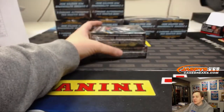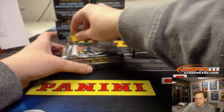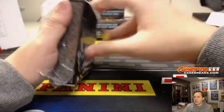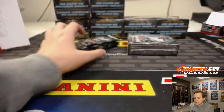So Contenders Football, number 8 and 9, going after Limited. Contenders will probably be starting about an hour from now if you're here for Contenders random teams 8 and 9, because we do have Ultimate and Limited. Those both sold out. Granted, those are both pretty quick breaks. And then we have Contenders Random Teams 8 and 9.